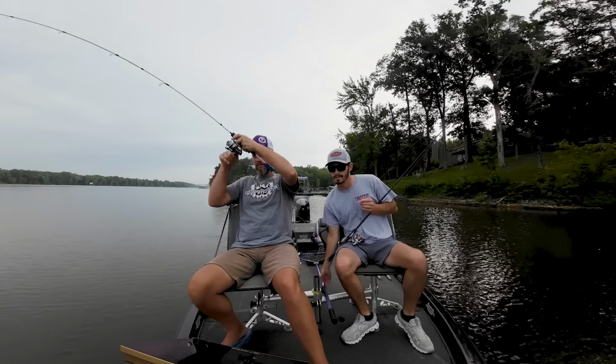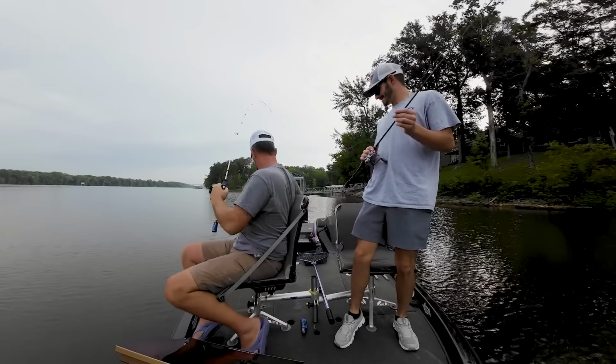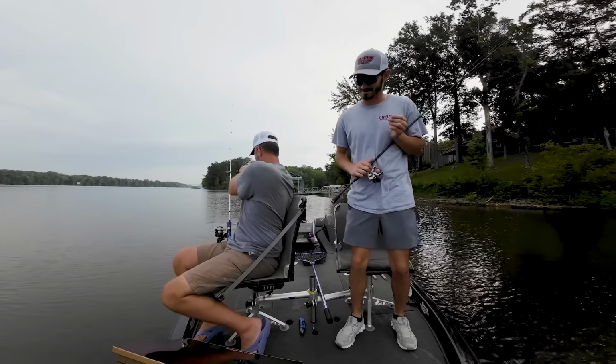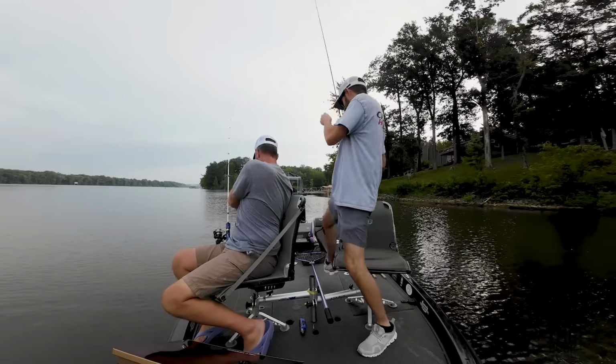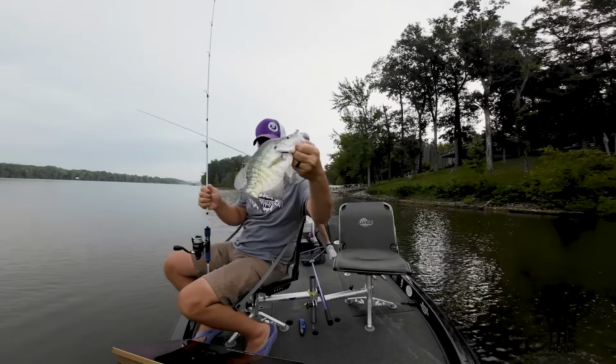Got him. Pretty decent fish too. Good one. That's a white crappie. White crappie. That's a good one there. I'll take a sack full of them. You better believe it. I'll take all of them I can get.